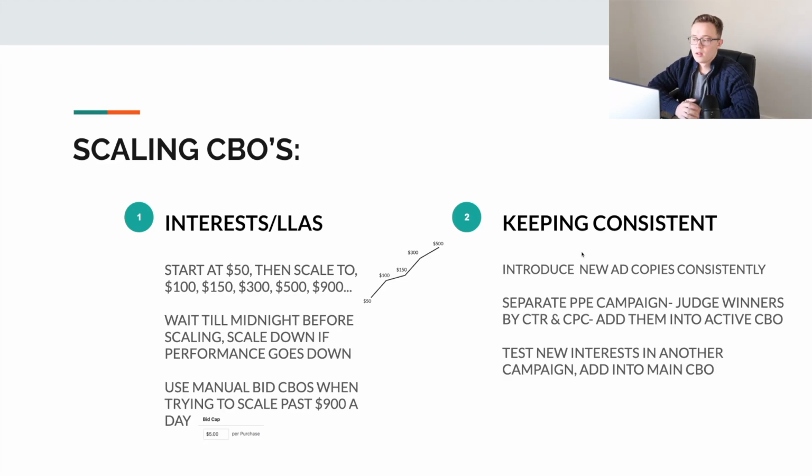So keeping consistent. This is really important because I always see people's stores maybe lasting a month or less and then it just dies off. And to keep it from dying, what you want to do is introduce new ad copies consistently. So I'd say after maybe 50 purchases, 100 purchases, hire someone to make videos for you, because if you don't have fresh content, then your ads will slowly start to decline and just die off fully. So how you want to go about this is to make a separate PPE campaign, and you just want to put the videos in there into one ad set each, and you could judge them by the click-through rate and the cost per click. And then once you find your winners, you could add them straight into the active CBO.